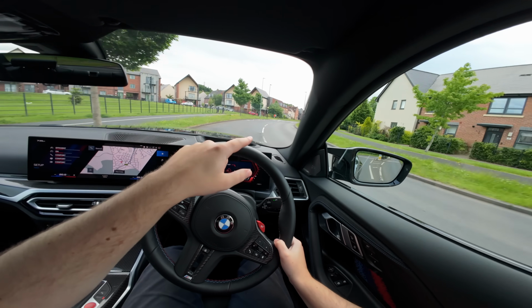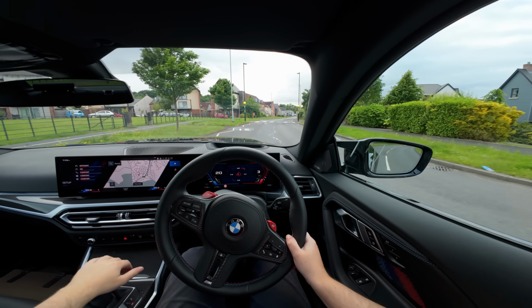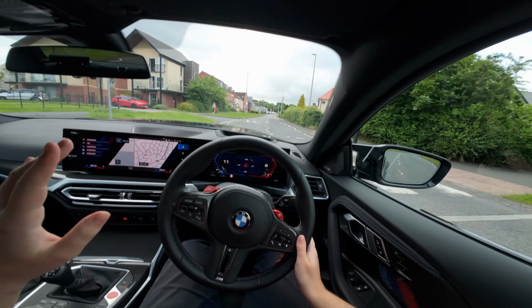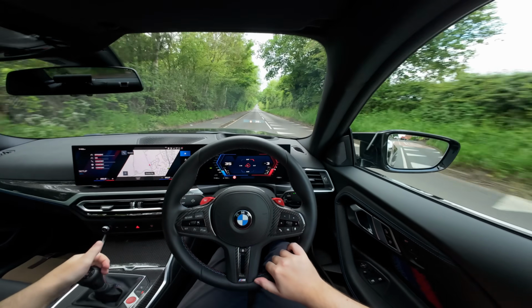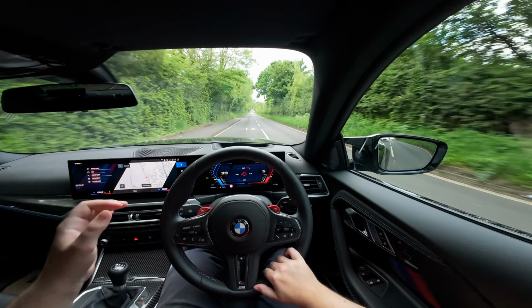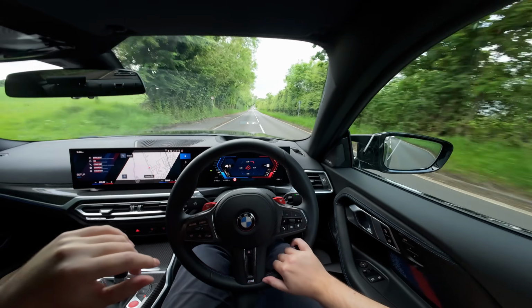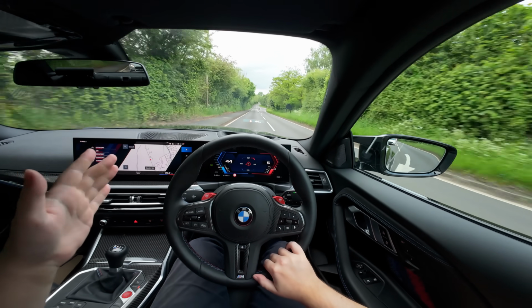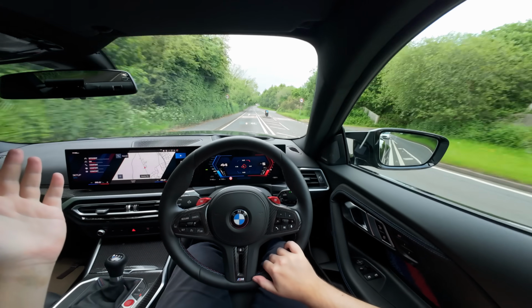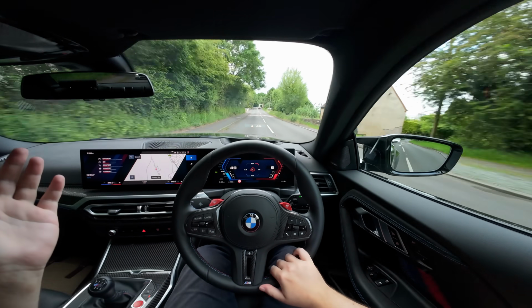Now, there's a really nasty speed bump here. This one's really stiff, and I know I need to drop down to second because I've got to go over it at about 11 miles an hour. I never hear people talking about this, and it's such a fundamental of being able to drive a manual really well. Now, we will be driving much faster later in this video, but we're going to get through the everyday stuff first. So why is this useful?